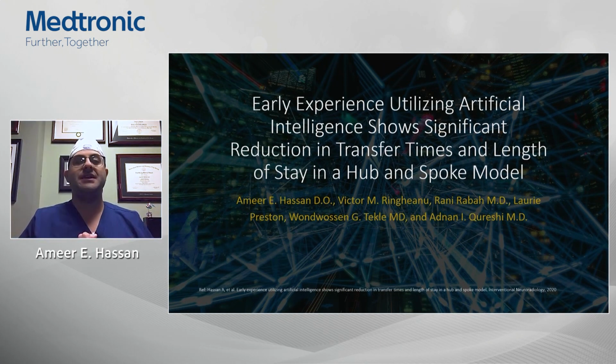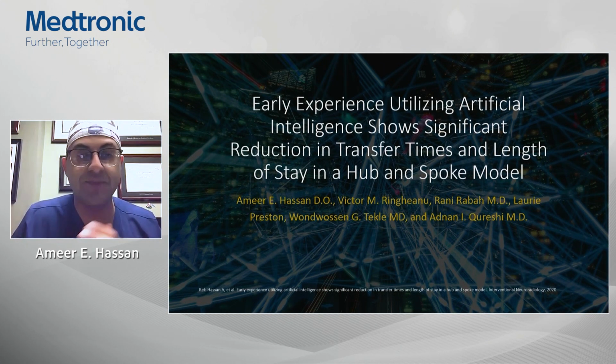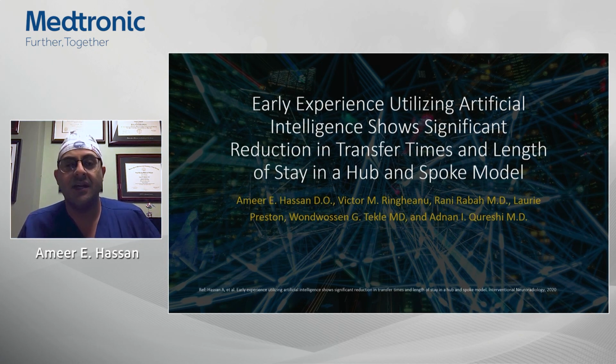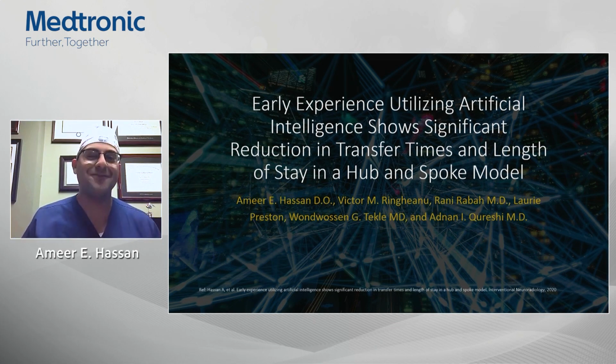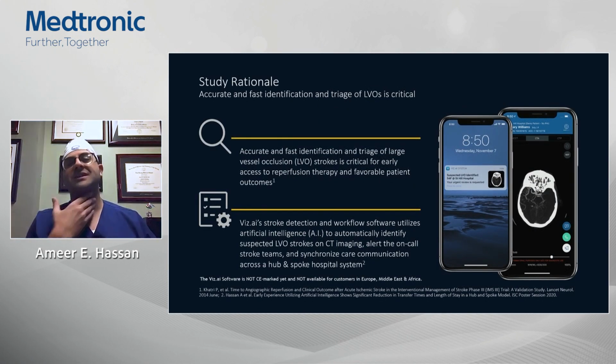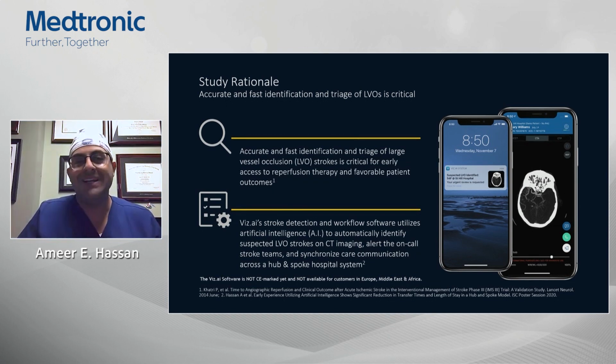So here is the initial abstract that was published in Interventional Neuroradiology: Early experience utilizing artificial intelligence shows significant reduction in transfer times and length of stay in a hub and spoke model. This was published, like I said, in Interventional Neuroradiology a few months ago and was initially presented at ISC 2020. And what we found was, at the end of the day, we need accurate and fast identification and triage of large vessel occlusion. So this is the most important thing.